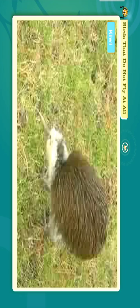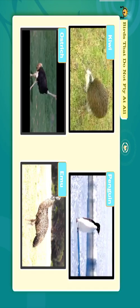Birds that do not fly at all. Some birds do not fly at all. They move on land with the help of their legs. These are called flightless birds. The kiwi, ostrich, penguin, and emu are flightless birds.